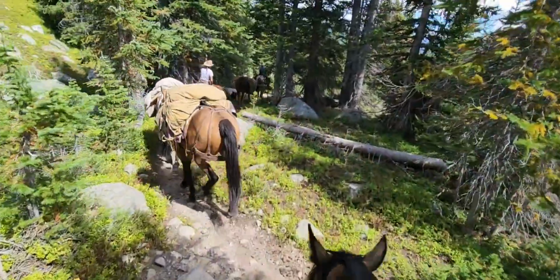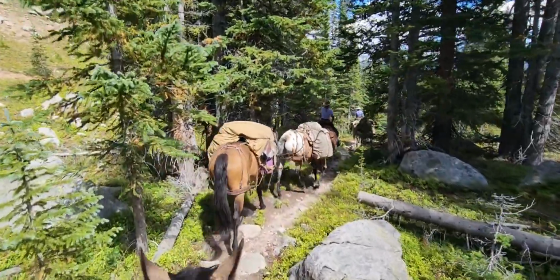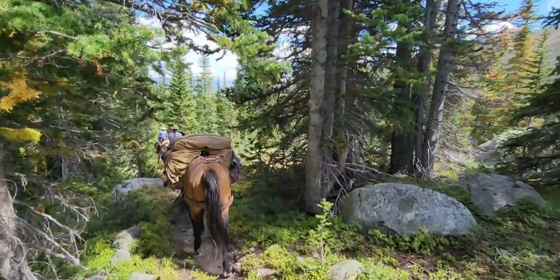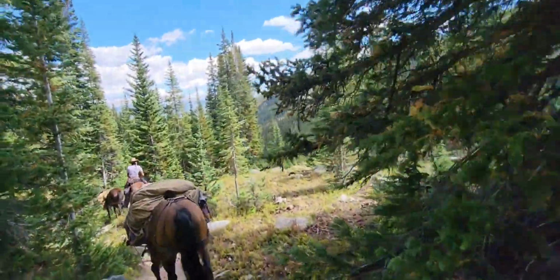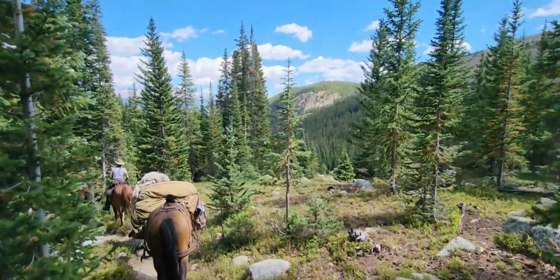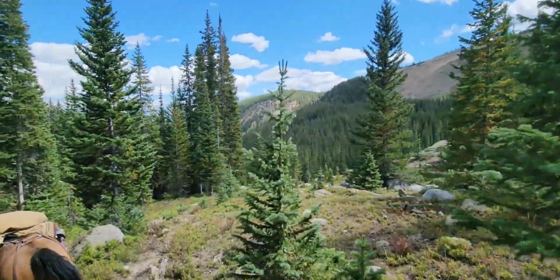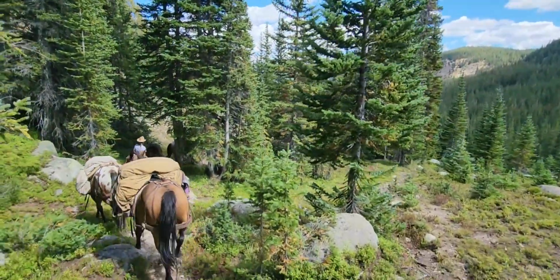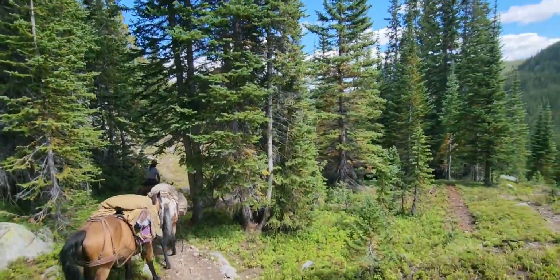Well, from where we eat lunch, you see in the picture, we're just dropping down now, going down the south side of the canyon. It just kind of looped all the way up and around. Kind of interesting. Now it's going back down. So we'll drop clear down to Turquoise Lake.